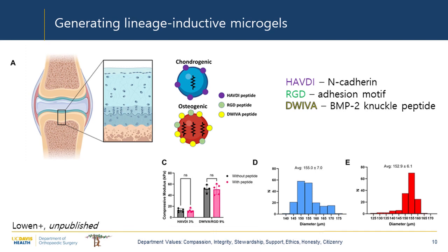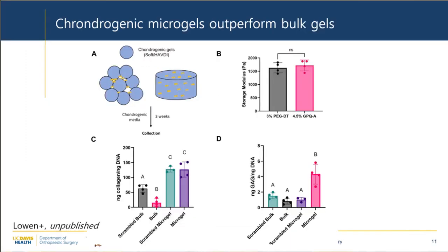So we know that cartilage really likes a softer environment than bone, which wants a stiffer environment to induce mesenchymal stromal cells to those phenotypes. So based on changing the concentration of the polymer, we could get beads that were the same diameter, but different stiffnesses. And of course, we can use a photo cross-linkable peptide and link all these individual microgels together into a contiguous structure. And so the first data that I show you here is that chondrogenic microgels outperform bulk hydrogels with the same characteristics.